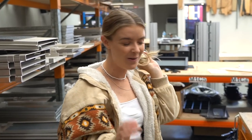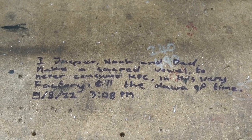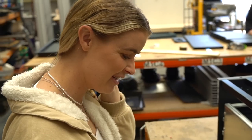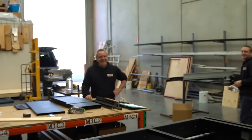Sarah. So we've decided that we actually can't get our drawers made here because we found a very bad vow. Sacrilegious. I, Jasper, Noah and Dad make a sacred vow to never consume KFC in this factory till the dawn of time. That's shocking. That's shocking form, fellas.